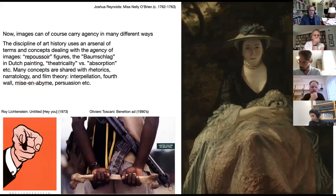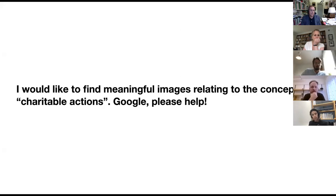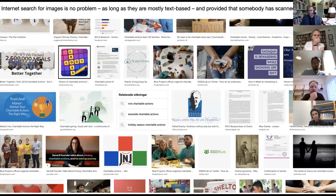But I would like to use these agentific traits to find pictures. And as an example, I've taken the concept of charitable actions. I would like to find meaningful images that really mean something relating to the concept charitable actions. Then I go to Google, and I find a lot of images, of course, but I find a lot of junk, actually. There's a lot of text, of course, of charitable actions, but the visuality is really lacking here.